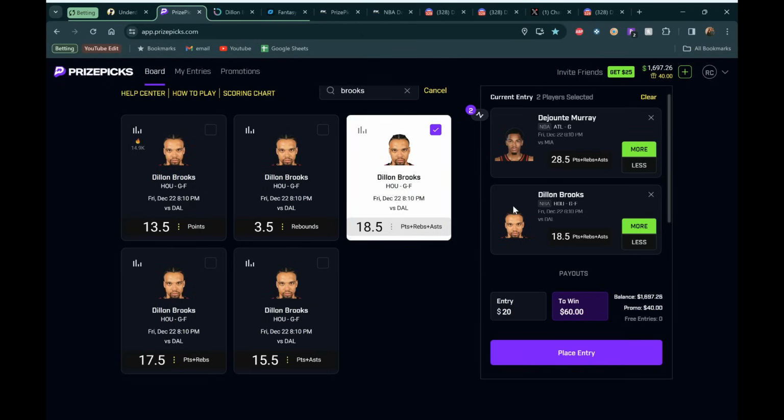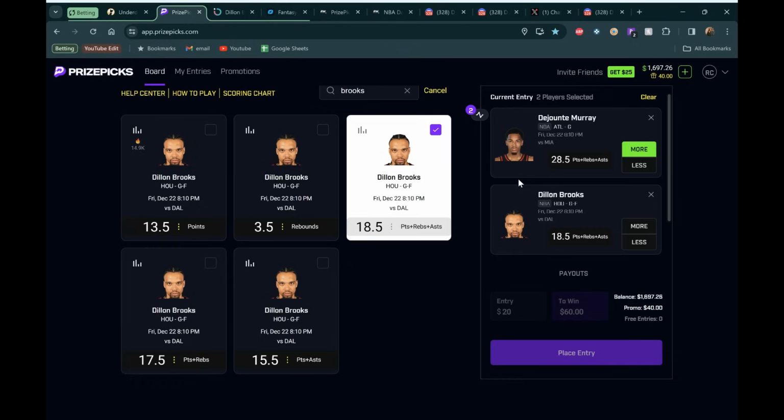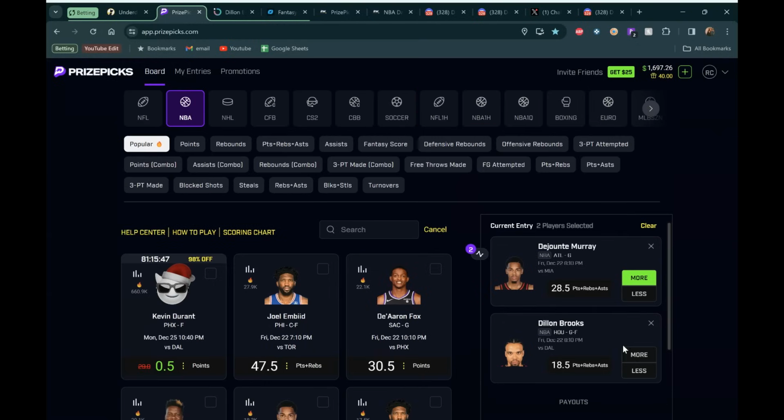I also just think it's so funny. When you look at Dillon Brooks, or I guess his picture, we don't have all the other ones up. I don't know why it's so close up. He looks so, I don't know. He's kind of an intimidating player to begin with, so maybe he wanted that.